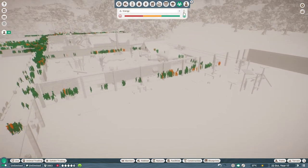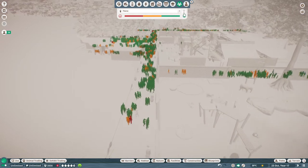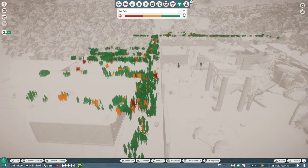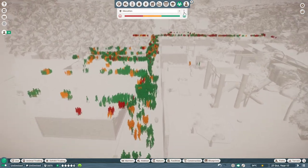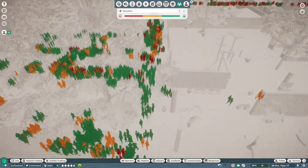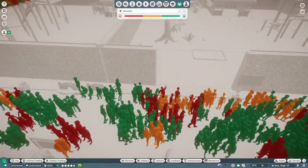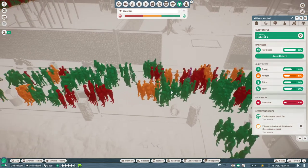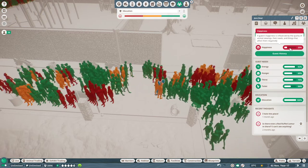Okay, looks like we have plenty of benches. We have some hungry people and some thirsty people. Education's low, especially way over there. Well, education is, you gotta read the boards.